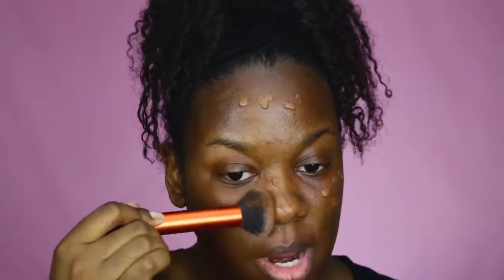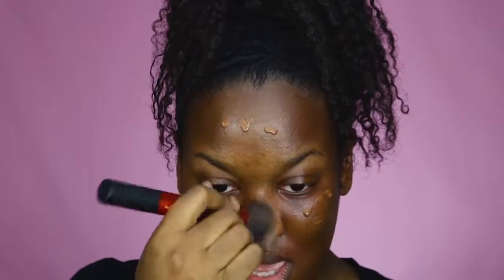Like, there's no darkness, because I didn't go overboard with the corrector and I added it in the correct places, you know? Okay, and now that I'm done, you can see that I have a glow to my face. That's what the oil and that mist did. It brought me a natural glow to my face.